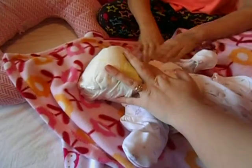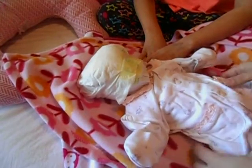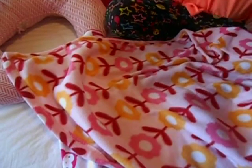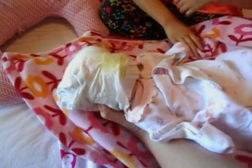Oh, no, no, no. No, no, no. Oh my gosh, you guys. Oh my gosh, oh my gosh. She's so little. I just want to hold her for a minute. She's so little. Let's see. Oh my gosh. She's so little. Oh, she's so white. I know. She's so pretty.